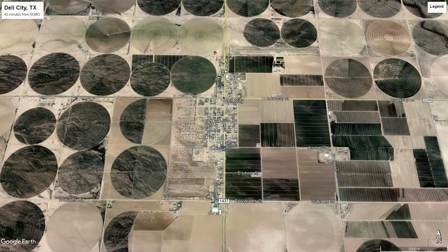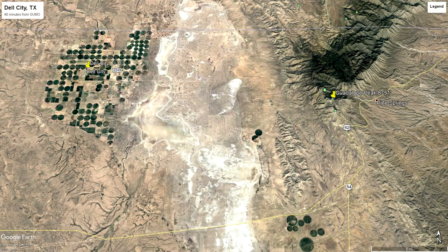The next closest town is Dell City, Texas, which is about a 40-minute drive from Pine Springs there at Guadalupe Mountains National Park. And Dell City is a little bit different than all these other towns we've been talking about. Dell City is an extremely rural West Texas town, not a whole ton going on there besides farming, and you'll be able to see that from Guadalupe Peak. Dell City is a really cool town, though. If you want an experience of the local area, I highly suggest checking out Dell City.